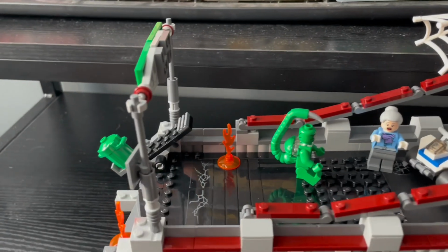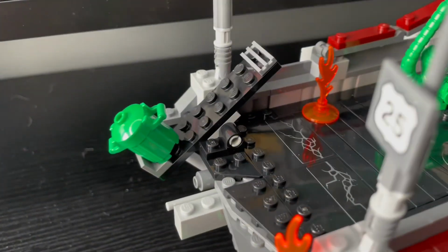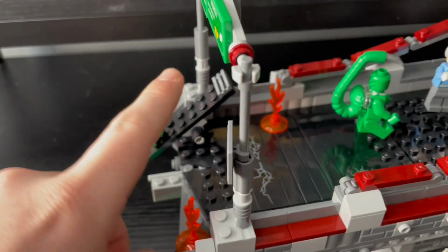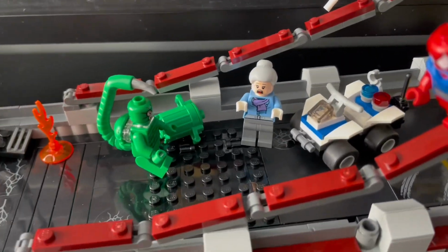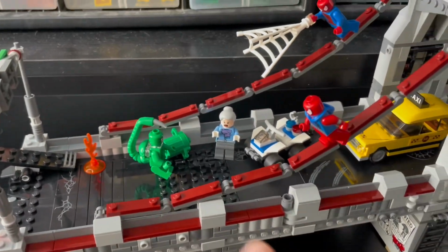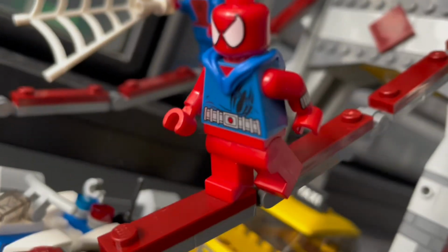Before we move on to the minifigures, I want to point out this awesome play feature right here, where you can just put your finger here and launch this garbage can at enemies. All right, now let's take a look at these amazing minifigures.